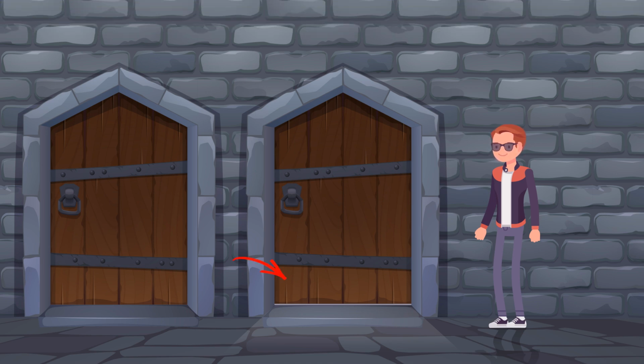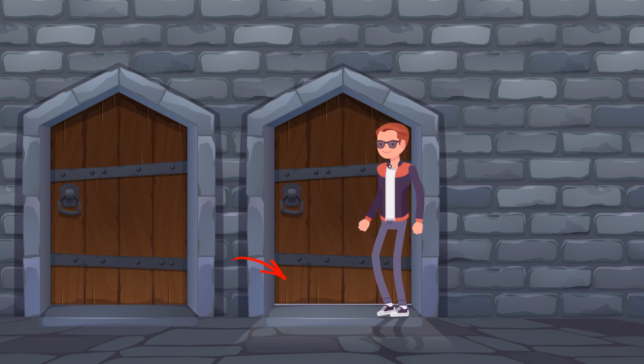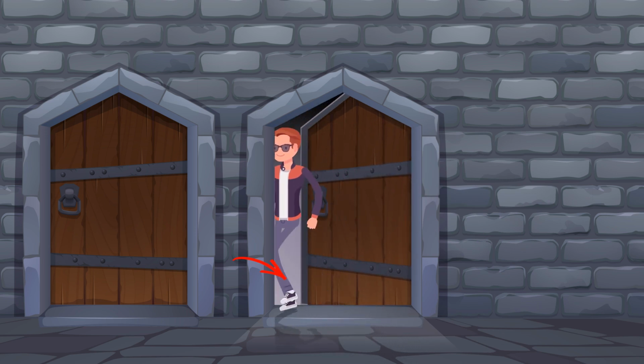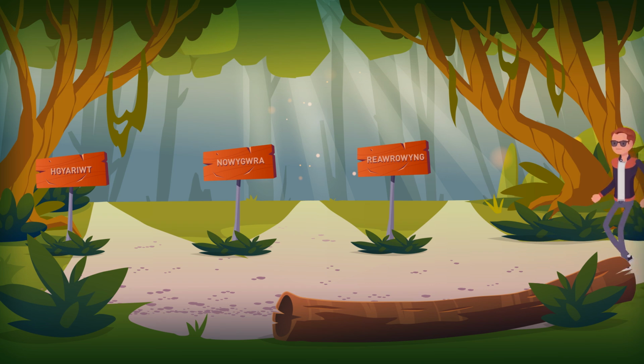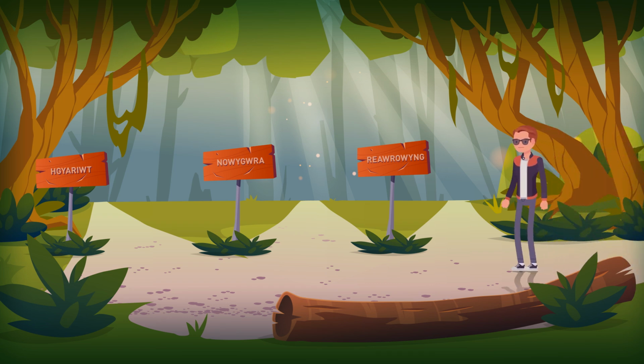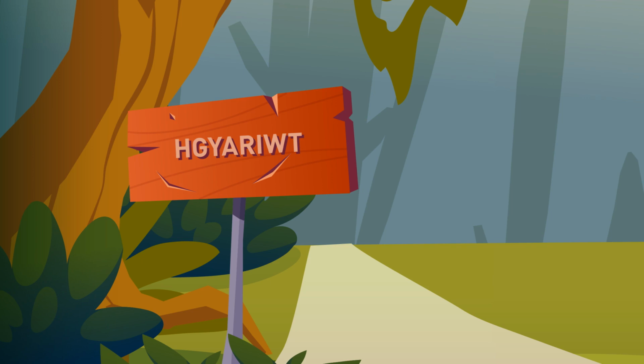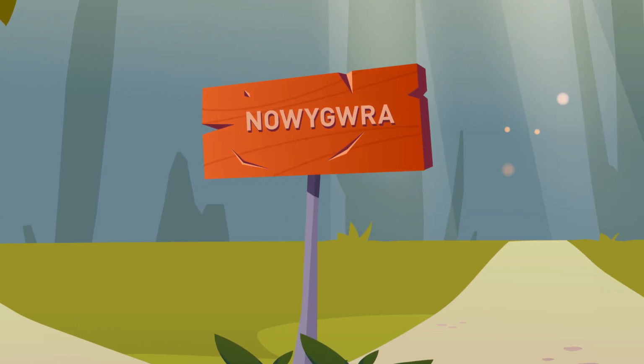Look, there's some light coming from under the door. It must be the way out. Mark puts his hand on the doorknob, and it's the right choice. He's out, and a thick forest surrounds him. The view is beautiful, but he should get moving. He's running out of time. Where should he go next?